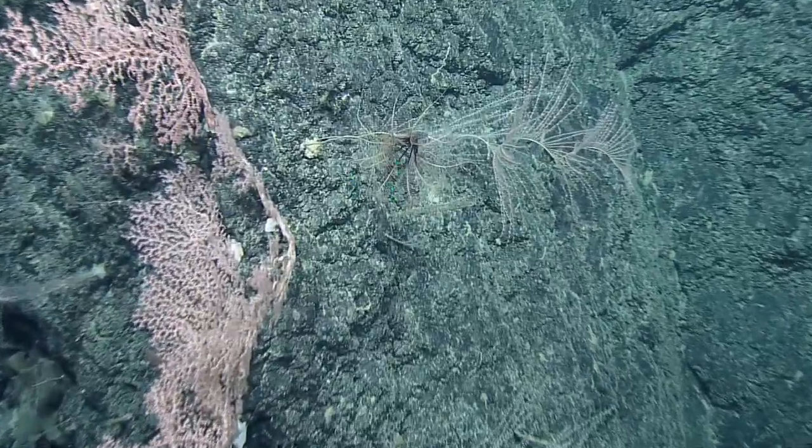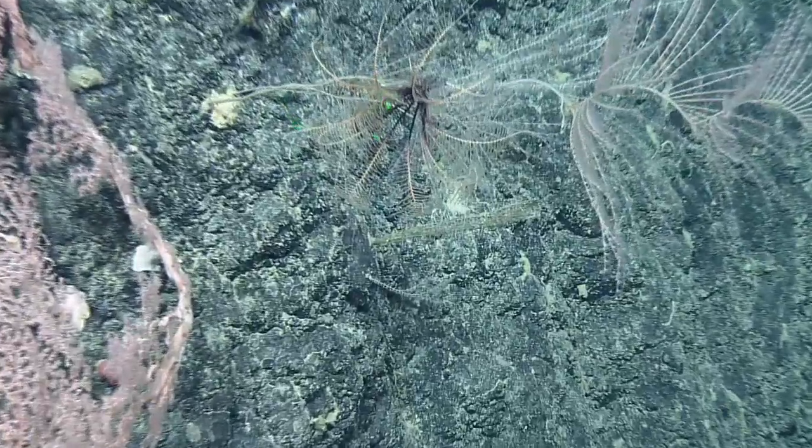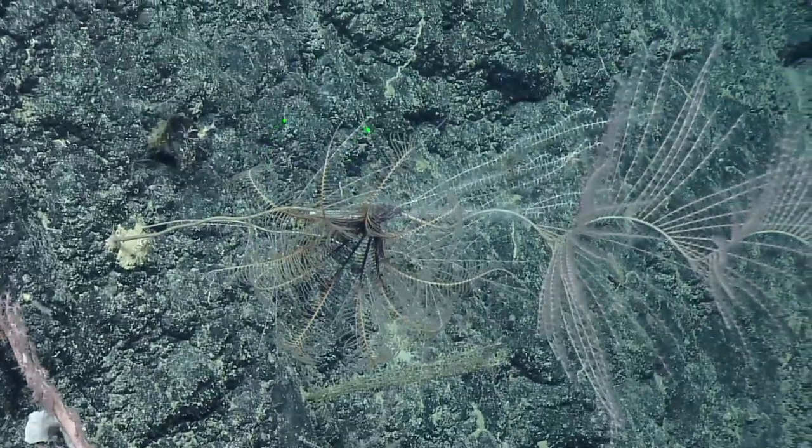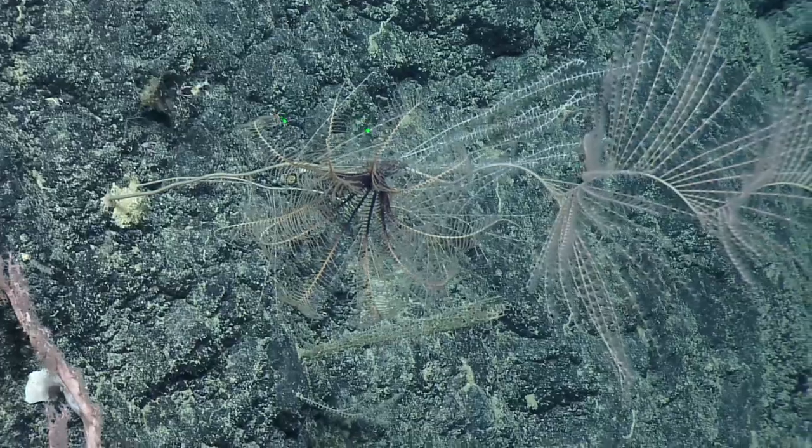Which is part of the crinoid? Crinoid. Yes, that's a crinoid. That's a different one, though. It has a very black center to it. Purplish, yeah.